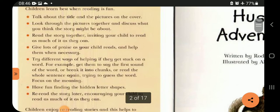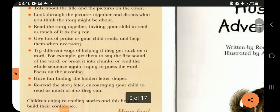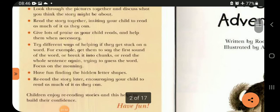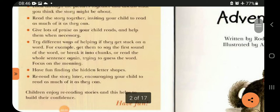Reread the story later, encouraging your child to read as much of it as they can. Children enjoy rereading stories, and this helps to build their confidence. Have fun.